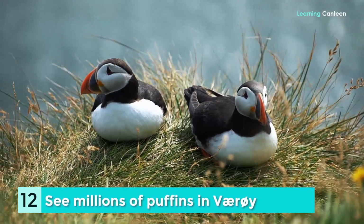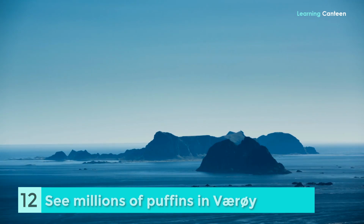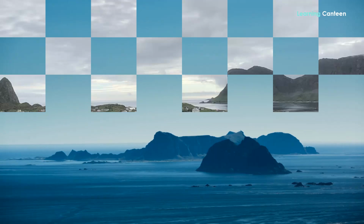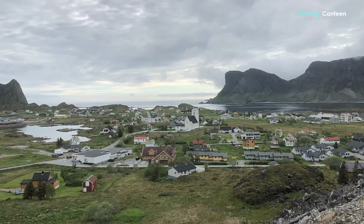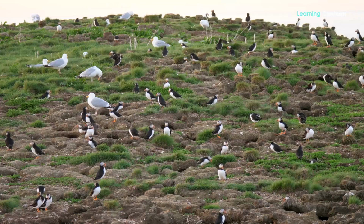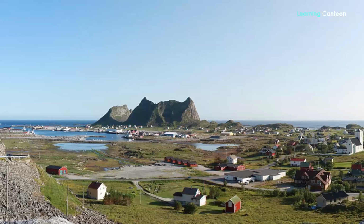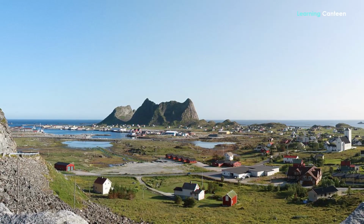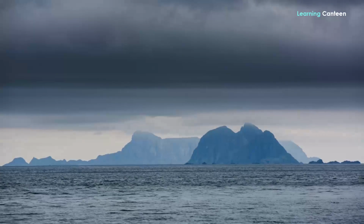12. See millions of puffins in Værøy. Well, you can travel farther than Å and visit 2 more southerly islands if you can go by either ferry or helicopter. One of them is Værøy, the second most southerly island. This is where puffins used to be an important food source, as dogs were employed to help the residents catch the birds. There you can see in Sørland various Viking burial sites and a red wooden church built in 1714, the oldest in Lofoten. Boat trips, cycling and hiking are a necessity in this place.